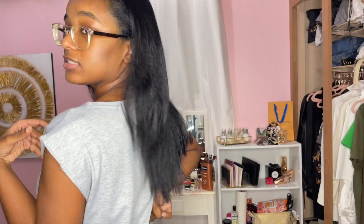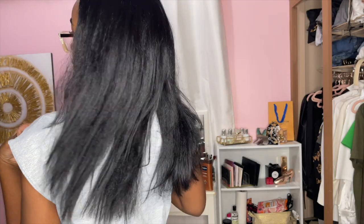I would say that's about bra strap length. I don't think the length is that different from the first time. I did get that trim, but I can't even estimate how much she took off because it was that little. Like, it was less than an inch probably. She said I can keep my ends as long as they stay healthy, but if I see her in December, I will need to take off some more. But for right now, my hair feels really, really good.